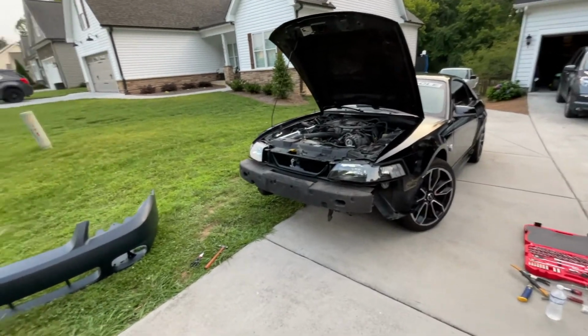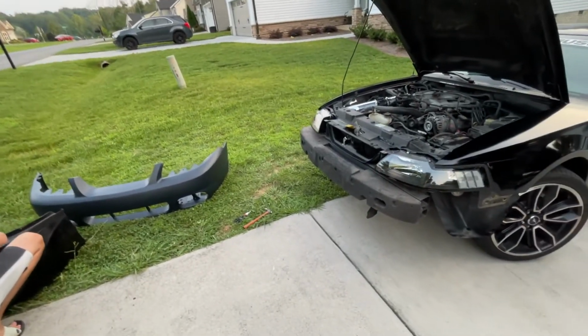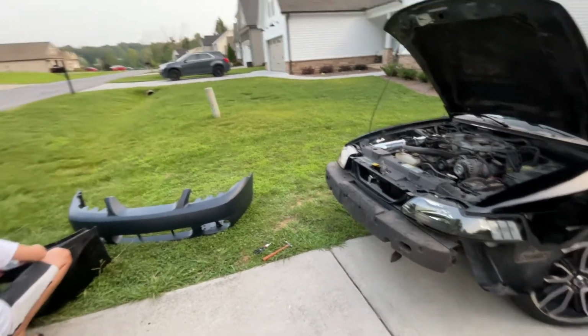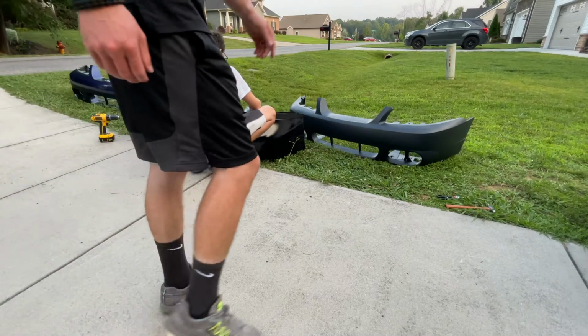So I'm not gonna put it in time lapse this time. I'm just gonna leave it rolling how it is, so you guys can watch this fail miserably. Can fail miserably together. Like I said, it's not too interesting. It's just a bunch of bolts that hold it in.